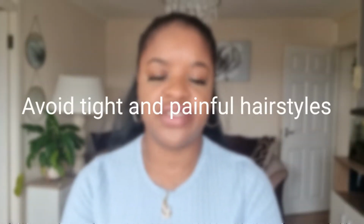Also, if you're gonna do protective hairstyles, and if you're gonna do braids, make sure not to do really tight braids, because I don't like tight hair. If I can't sleep, I will take it out. I'm not gonna be tolerating tight hair. Why put yourself through that pain? Plus it weakens your edges so much. I know there are times when I've done a weave and it's not painful, but I can feel the tightness, especially around my edges.